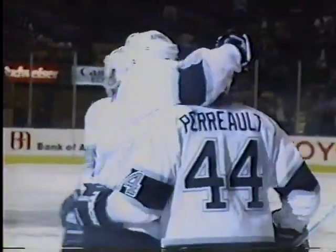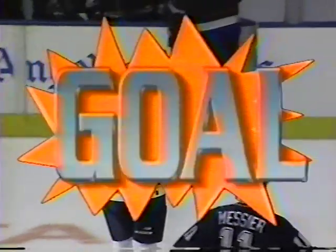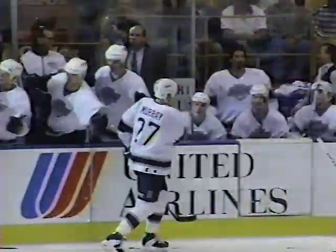Oh, another rocket by Yannick Perreault! The Kings with an outmanned attack on Vancouver. Glenn Murray up the left wing side, went in the zone, dropped it for the trailer, and Perreault with his second goal of the game beat McLean up high, glove side, 5-2 Kings.